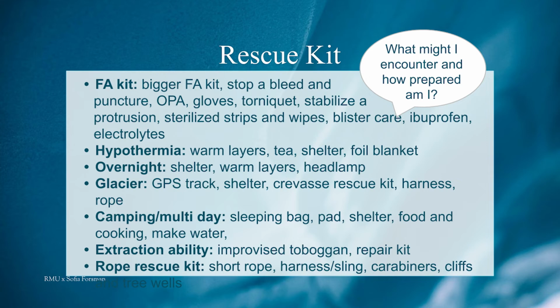If you're going on a glacier, you obviously need different types of rescue things, right? You need a GPS track or something that can show you where you are on a GPS. You need some kind of shelter, crevasse rescue kit, harness, ropes, sleeping bag, pad, shelter, food, cooking, mortar, and then you also need things to repair those things. You need extraction ability every day. So types of infrared toboggan, if that's the same as your shelter, that's great.